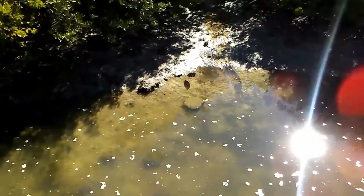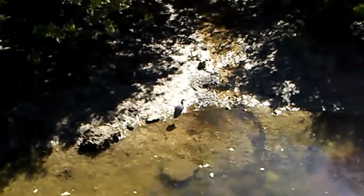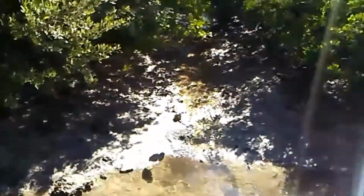Oh, there's a bird. So we got some Florida nature going on here. Something just jumped and that bird ate it. You see that? No, I was looking at the bird. He just ate a fish. We just watched him catch a fish.